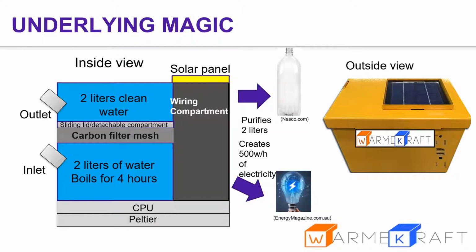The electrical compartment features a solar panel by default as a catalyst, meaning it only acts to start the system and is not entirely needed. The solar panel powers the CPU and peltier. The CPU acts as a heat source, and its heat is transferred to the water, boiling it, and additionally removes the heat from the CPU, prolonging its lifespan.